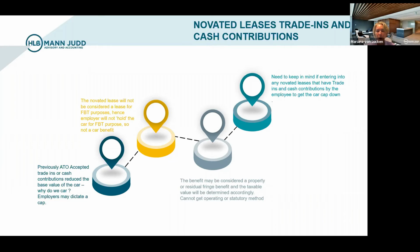So just keep in mind, you don't need to know all the detail, but when you're entering into a novated lease, and there are trade-ins and cash contributions, maybe ring an alarm bell and have a chat with us, or have a look at the fact sheet that the ATO has brought out on that particular matter.